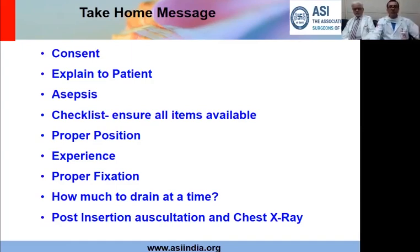Proper position is important. The person who does this should have experience, or if somebody new is starting, he should have an experienced person assisting him. Proper fixation of the tube is important, otherwise you will have fluid leaking around the tube, which will be unpleasant for the patient and unpleasant for you.